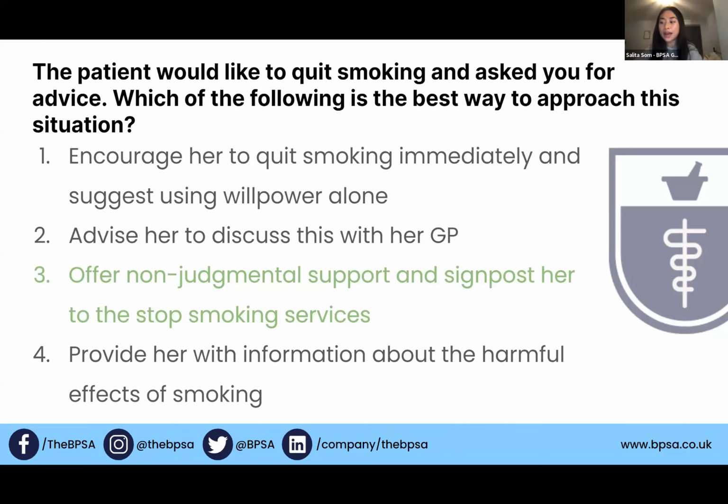However, we have to rationalize which option coincides with delivering patient-centered care, delivering that holistic approach, and also shows that we as pharmacists are taking responsibility for the patient, for giving them the best quality of care. So if we look at number 1, for instance, we can encourage her to quit immediately.